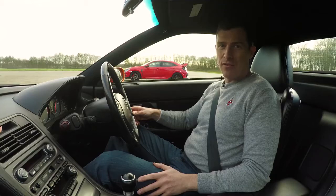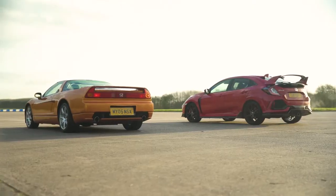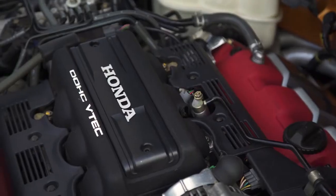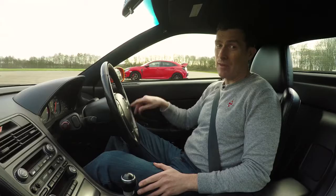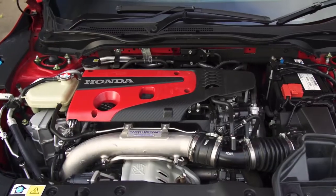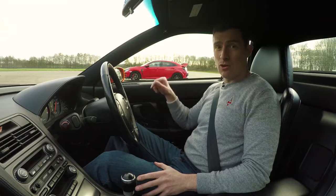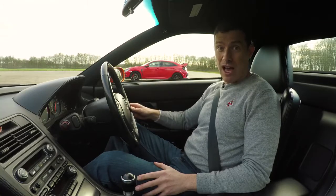I'm in a 2005 Honda NSX. Next to me is a 2017 Honda Civic Type R. I've got a 3.2 litre V6 with VTEC and 280 horsepower. He's got a 2 litre turbo with a reverse VTEC thing and 320 horsepower. His front wheel drive, I'm rear wheel drive. We're going to have a drag race.